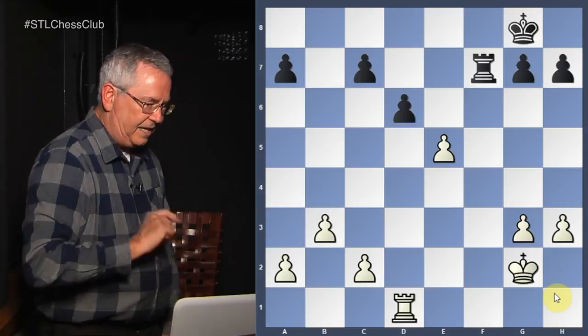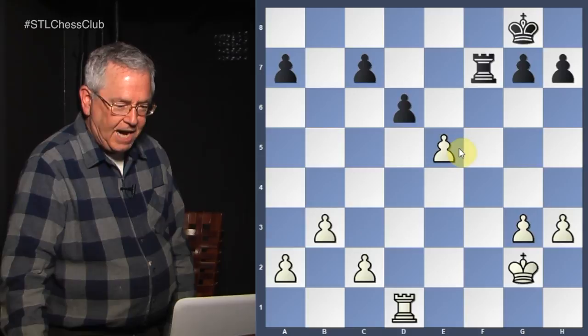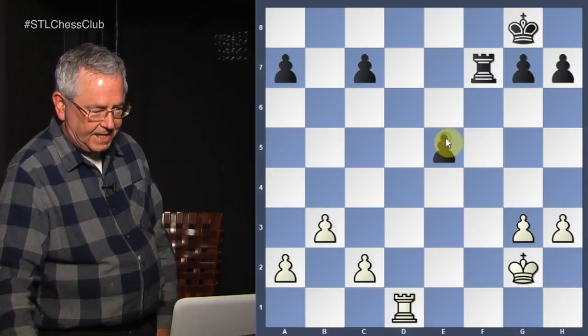White's king is better placed than black's, which is stuck back on g8 behind the pawns and the rook. You see that? Okay, now black gets his pawn, but watch what happens. This is really cool. You check with the rook. Check. The rook blocks. Now what? Then you come up a square and win that pawn.